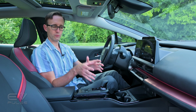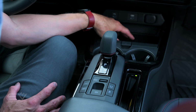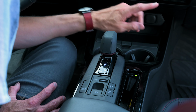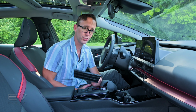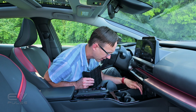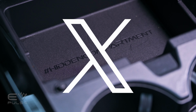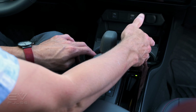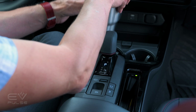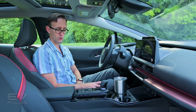Moving our attention downward, there's a lot to talk about with this center console, and right up front you can see there's a decently sized storage tray, but there is more because this section actually lifts up and out, revealing yet more storage, and they've injection molded a hashtag in there, so hashtag hidden compartment. You can tag that on Twitter or something, whatever the kids are doing these days, and boast about all the drugs you're smuggling in your Prius. Anyway, we have a pair of cup holders that are more than up to the challenge of holding large beverages just like that. That is not going to go anywhere.